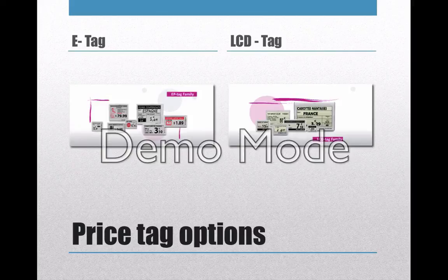Altierre offers two types of digital pricing. One is the e-paper tag and the second one is the LCD tag. Both of them have the option of two-way communication. This provides feedback of the display status. It also shows the latest update and the battery level. There are four programmable memory pages.